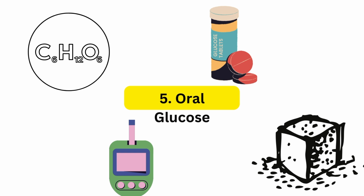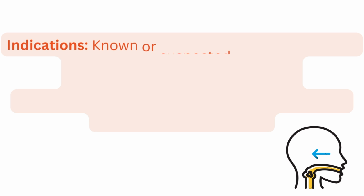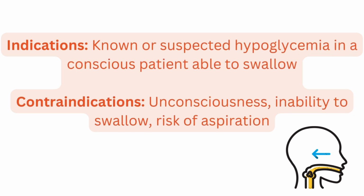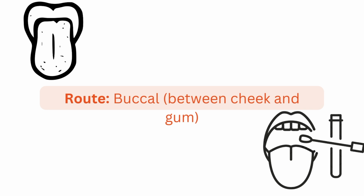So now we can go into oral glucose, number 5. The dose is 15 to 25 grams or a tube of glucose gel. So this is given during hypoglycemia in a conscious patient able to swallow. Do not give it to an unconscious patient who has an inability to swallow or a high risk of aspiration. The route is buccal, which is between the cheek and gum.